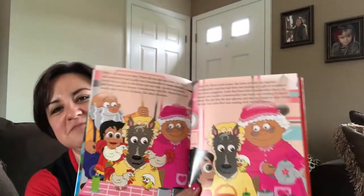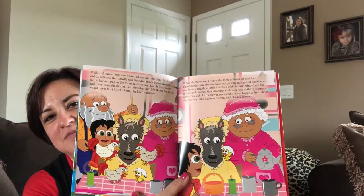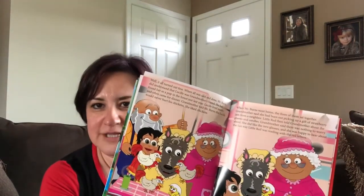Look at all the cute little chicks. The whole thing is so adorable. And best of yet, Little Red's learning to read. Little Red said to Grandmother, I feel silly because I thought that in the dark room, Lucille was you. Little Red had met Lucille many times. She too was her friend. Grandmother said they were all safe and that was all that mattered. It was time for tea, hot buns and jam.